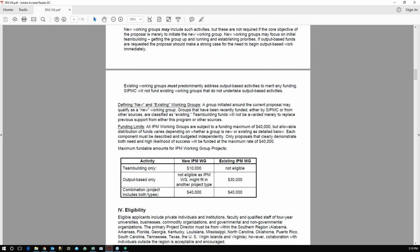We do look at new and existing working groups, and how we look at this, that if you're a group that has just formed up, doesn't already have the organization, hasn't set priorities, we urge you to strongly consider just going for $10,000 in that first year. That allows you to make sure you have a good foundation beneath you before proceeding on to tackle some fairly large projects.